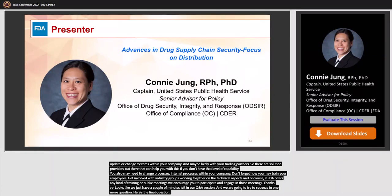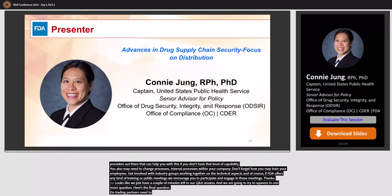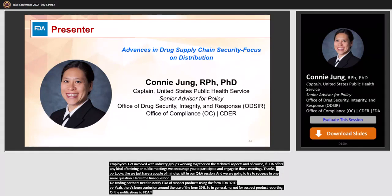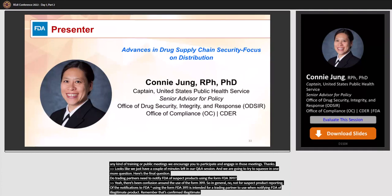Do trading partners need to notify FDA of suspect products using the form FDA 3911? Yeah, there's been some confusion around the use of the Form 3911. So in general, no, not for suspect product reporting. The notifications to FDA using the Form FDA 3911 is intended for a trading partner to use when notifying FDA of illegitimate product. And remember, that's confirmed illegitimate product where you have credible evidence. And so that's when the 3911 form can be used.